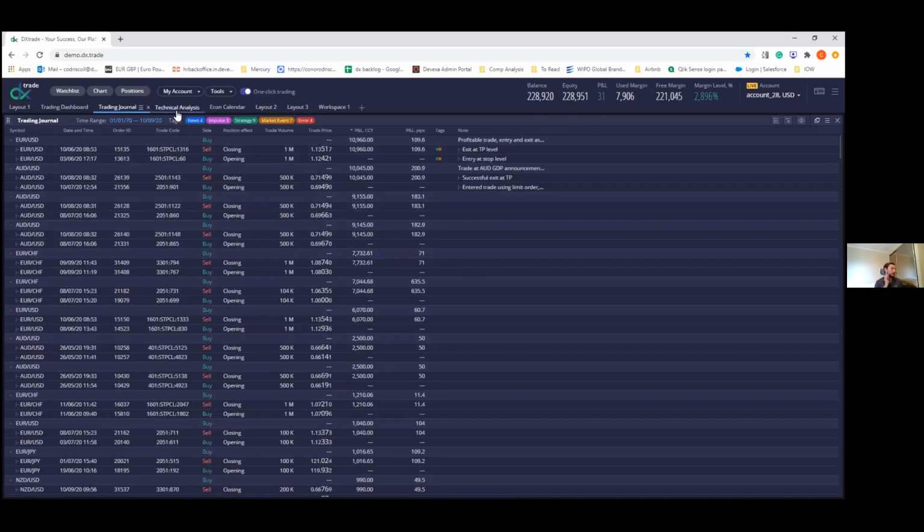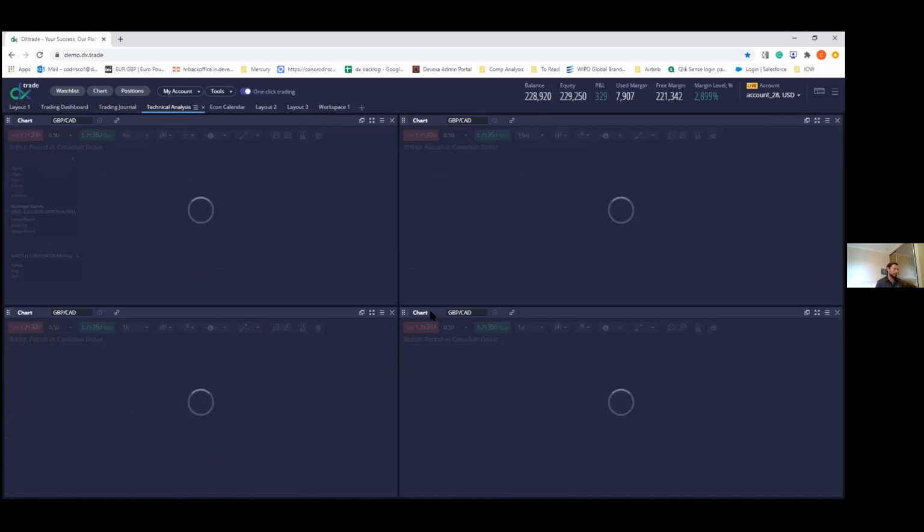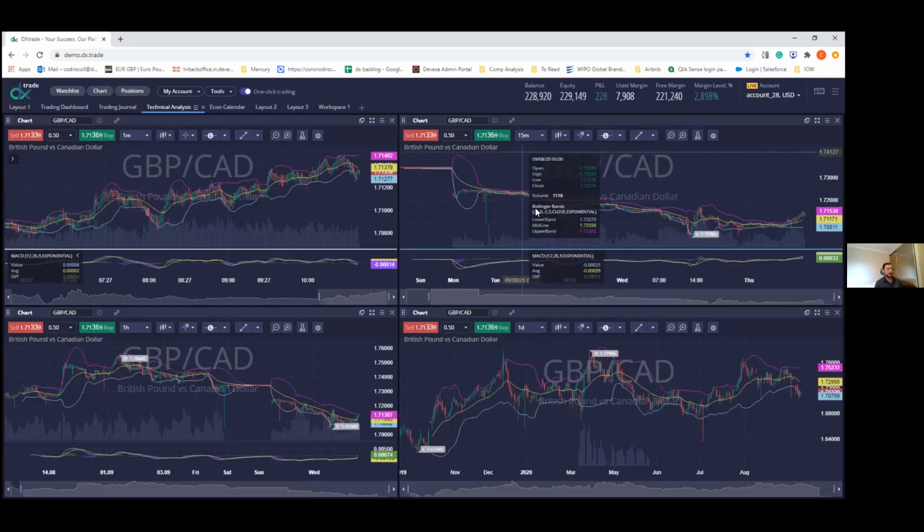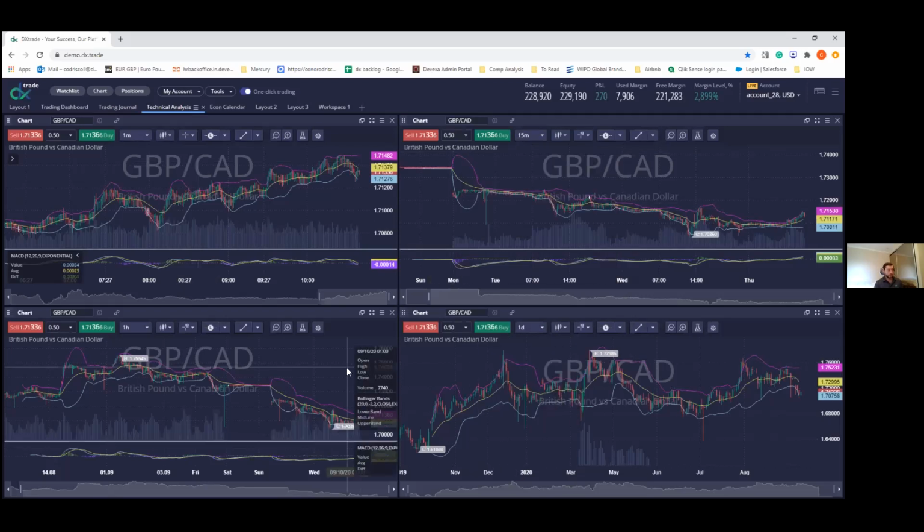The next one we wanted to show was how a trader can set up multiple workspaces. If a trader wants to set up a workspace that focuses purely on technical indicators related to one instrument, they can set up a multi-time view. Same indicators apply to all four, and they could do that for GBP CAD. They could add a watch list here. They could trade from here. They could add in positions.